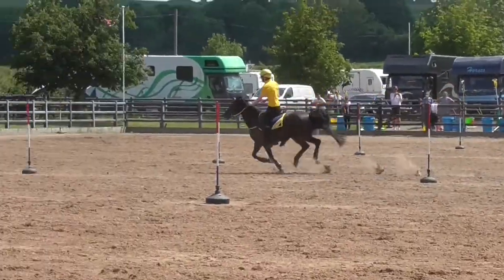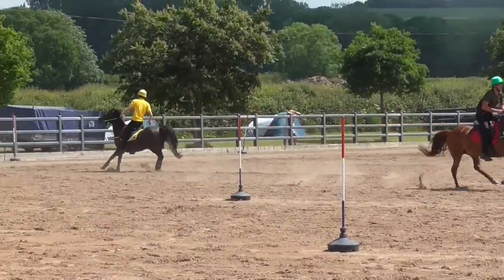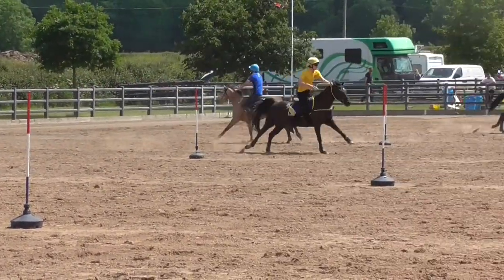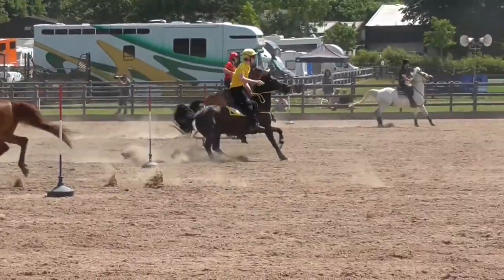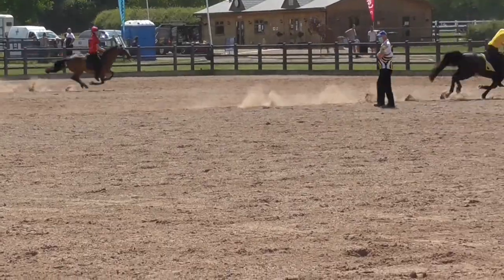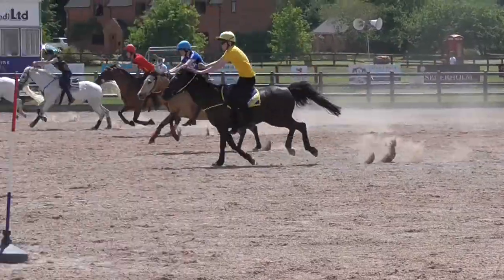Greg's going well, Finley's going well. So those three, so the stay on or get off. But it's Thomas coming down now to the final placement. But Greg picks him to the line. Very.